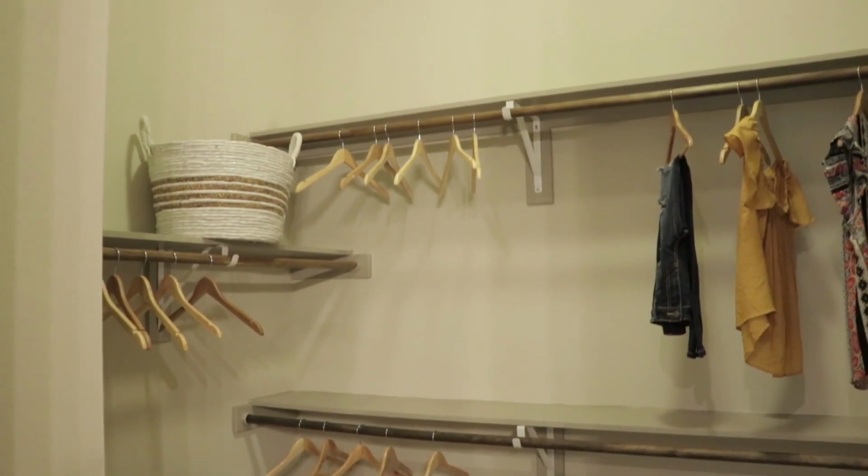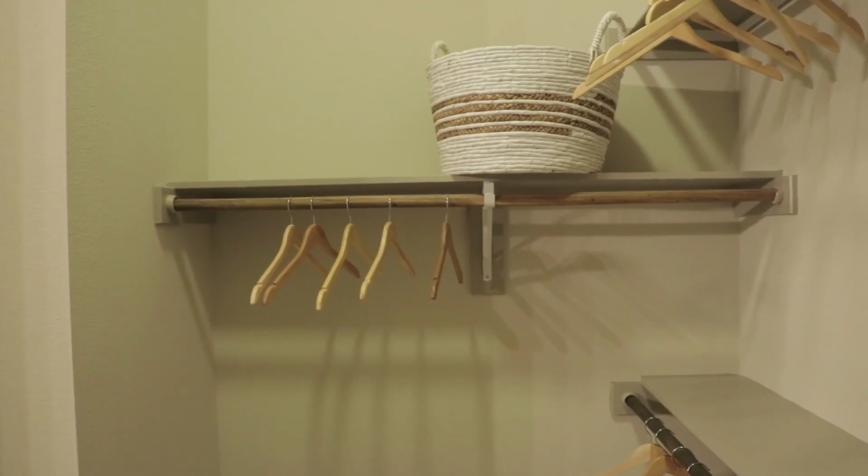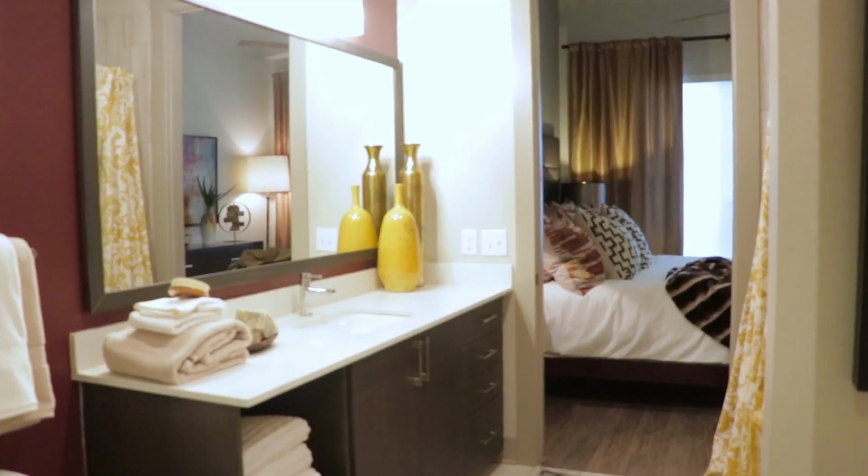Here at Broadstone Evoque, you will love all of the storage. I mean, check out these oversized closets. If you're a fashionista, you will definitely have enough space to fit all of your fashions. And check out these linen closets here. That is definitely something that I look for when shopping for an apartment, is what storage I have in my bathroom.